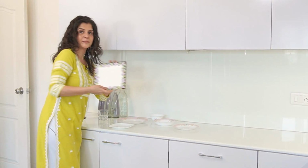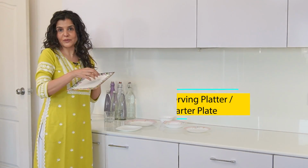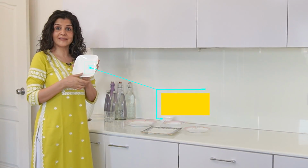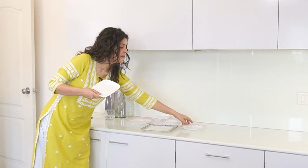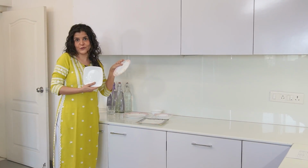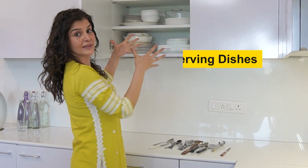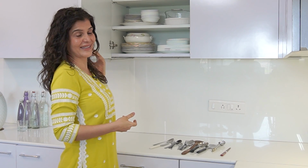And if you notice, this pretty looking thing is a serving platter or a starter plate. You can put some starters or appetizers in it and take it to your guests. And your guests can eat inside this small snack plate. So it's a little smaller than the side plate, but you can use the side plate also for snacks. Okay, so these cabinets all have my crockery and these are the serving dishes. This is also bakeware. Sometimes I bake like a casserole inside it.